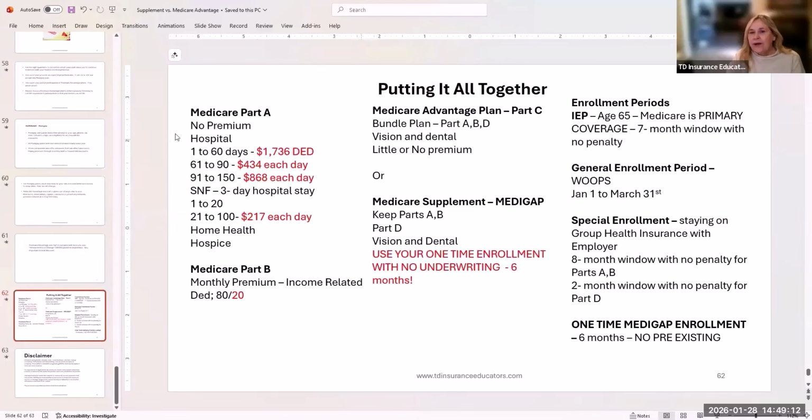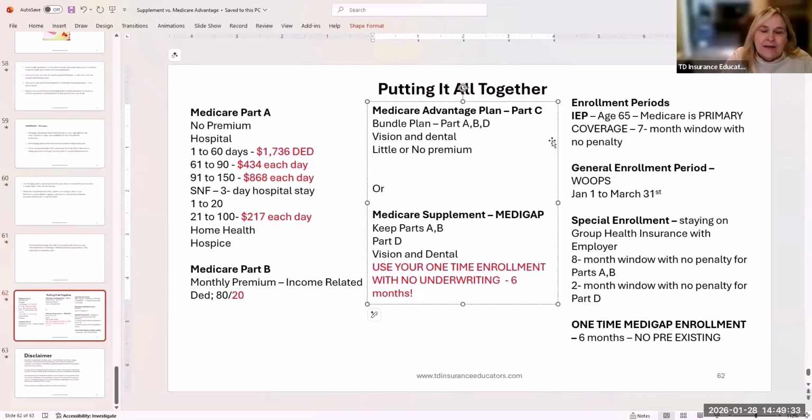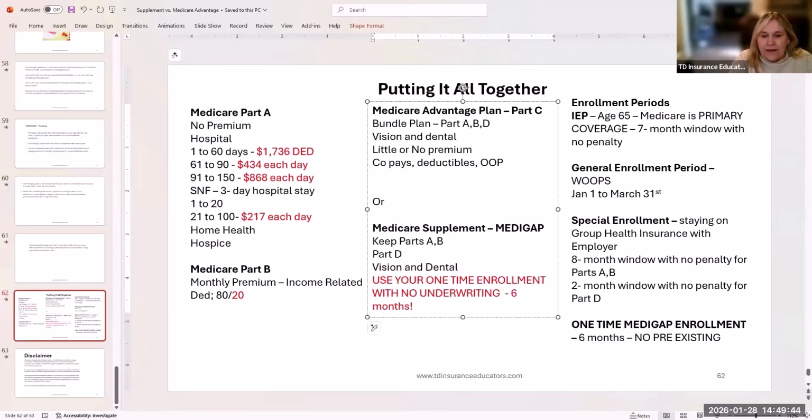So kind of going through these here, you've got Medicare Part A. This is your original Medicare here. And then you can do a Medicare Advantage plan, which is really Part C, where they bundle Part A, Part B, and prescription drugs. They also usually include vision and dental. It's little or no premium up front. But remember, on the back end, you're going to have co-pays. You may have some deductibles. But you do have an out-of-pocket maximum, so you always know what that is. It is more restrictive. Okay, so that particular provider has to take Medicare Advantage, right?